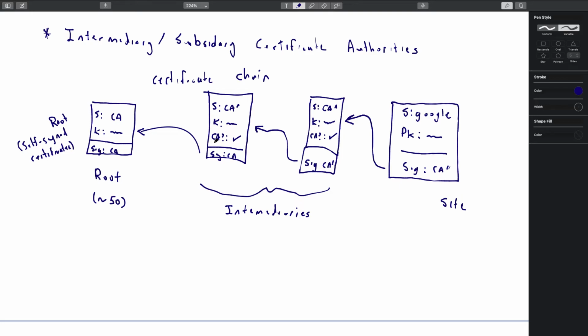And so that goes to your answer to the question of why these intermediaries exist. But sometimes it's actually a different company that's being authorized. So the root certificate decides that I trust, I don't know, the Department of Homeland Security of the US to be an intermediary certificate. And they'll issue a certificate that authorizes DHS to be an intermediary certificate.